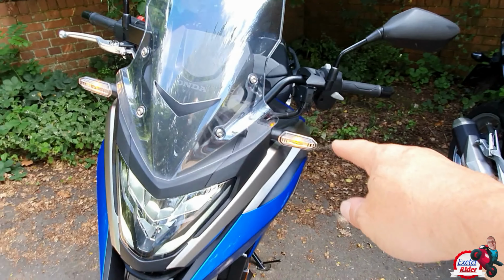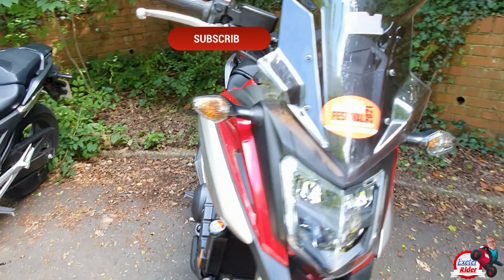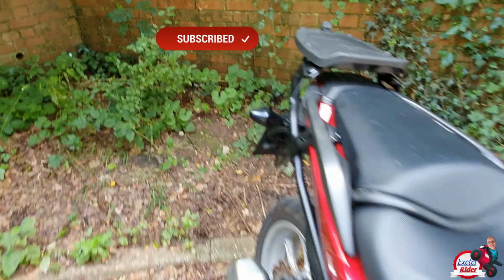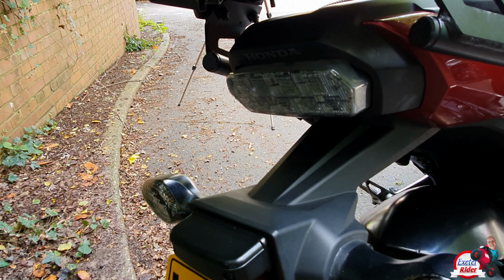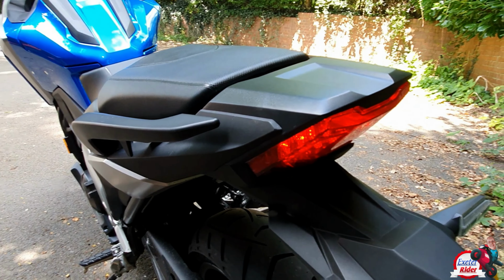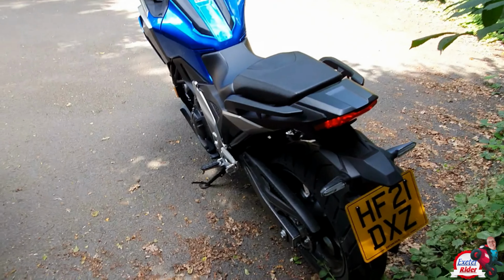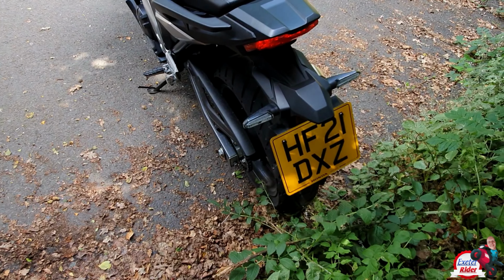Daytime indicator blinker running lights there, and they are LED, which I don't get on mine. So let's go around and have a look at the tail light on my 2017. That's quite flat, and on this one it's more snazzy, it's got a nice angle to it. Everything else is pretty much the same apart from the blinkers. The indicators are LED on the new model.